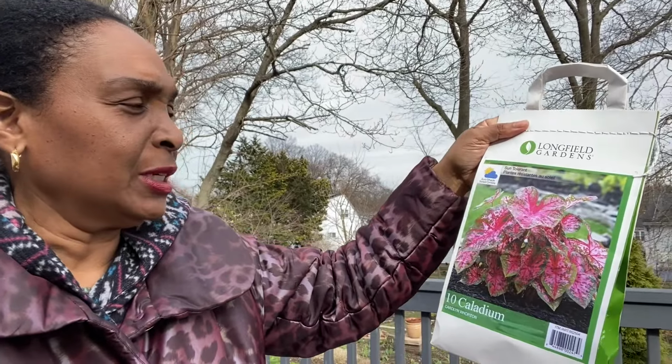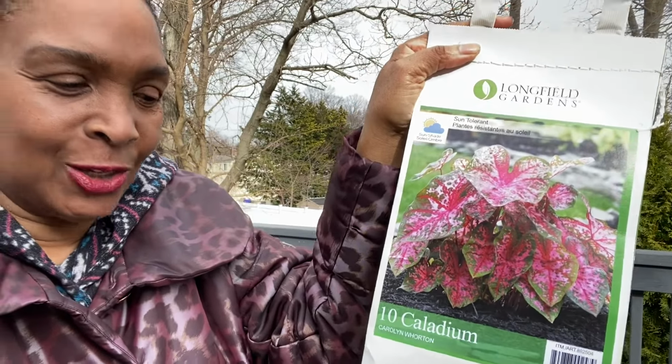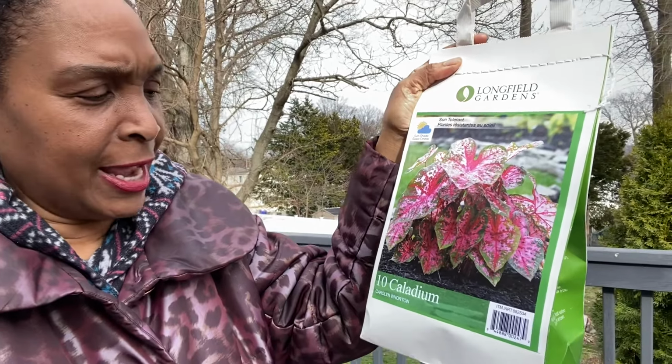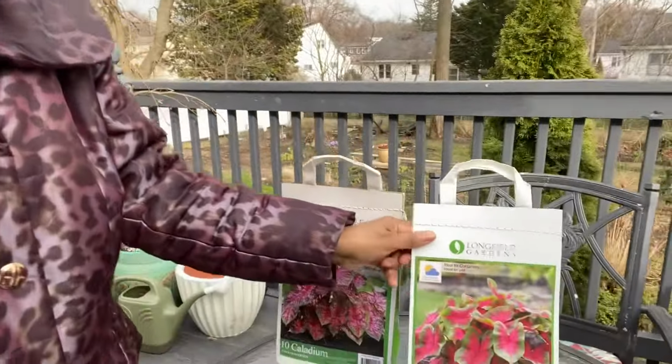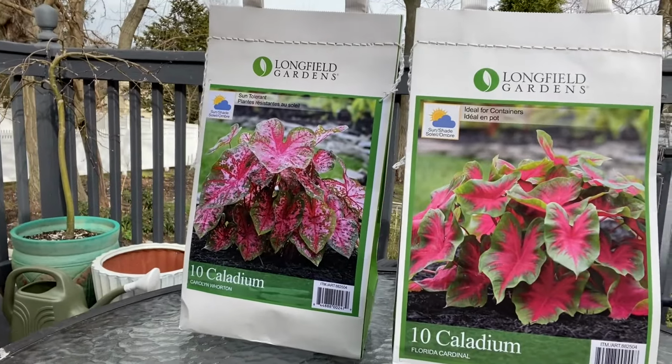I also got another variety here. And this is Carolyn Wooten, very pretty as well. And I'm going to just put them around. It's 10 caladiums here. And I've had great success with caladiums before. So I think that both of them are going to be a great addition to the garden. So that was my trip to Costco. And I think it was a great success.